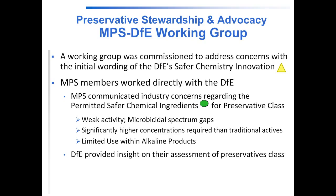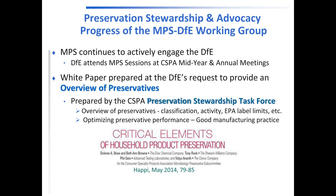And the limited use of alkaline products. So the DFE within this working group provided their insight on their assessment of this preservative class and agreed to work towards understanding and working towards improvement of this eco-labeling. So with that, we worked actively, and we continue to actively work with members of the DFE. DFE attends MPS sessions at the CSPA mid-year meeting, as well as the annual meeting, and offers opportunities for members of both the MPS and members of the DFE to be able to work together towards this goal.